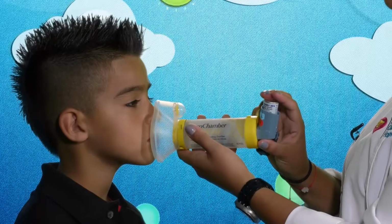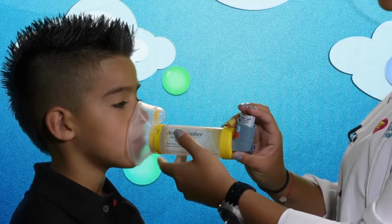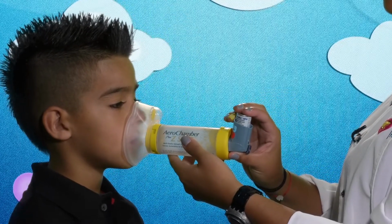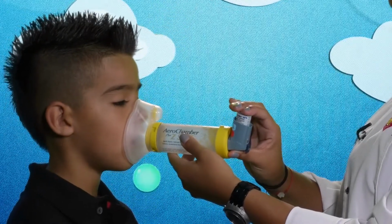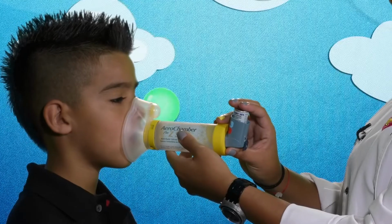You're going to do one puff at a time. And in the meantime, they're going to be taking a deep breath. So 1, 2. Once you're done, you will close the puffer. The spacer needs to be cleaned with water and soap daily or every other day depending how often you use it.